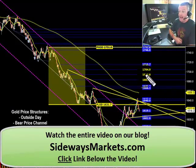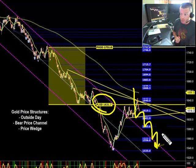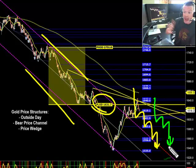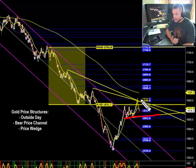And of course, an outside day below the previous low of day tells me selling retracements on the way down. We have a bear price channel. A bear price channel also tells me, right, selling retracements on the way down. All right, and then of course, don't forget, we have your price wedge. Your third clue, this was the variable we had to wait for. The price wedge told us we're going to buy the lows and sell the highs of that wedge.